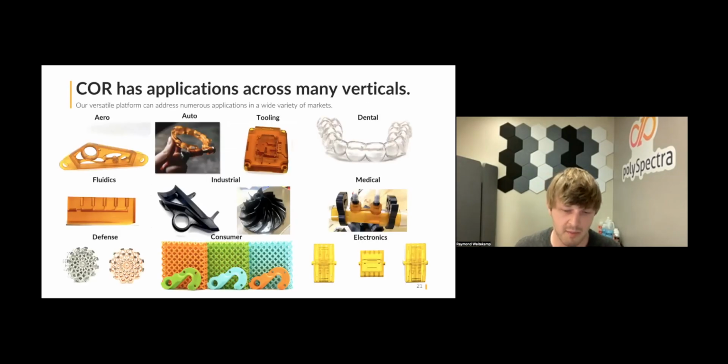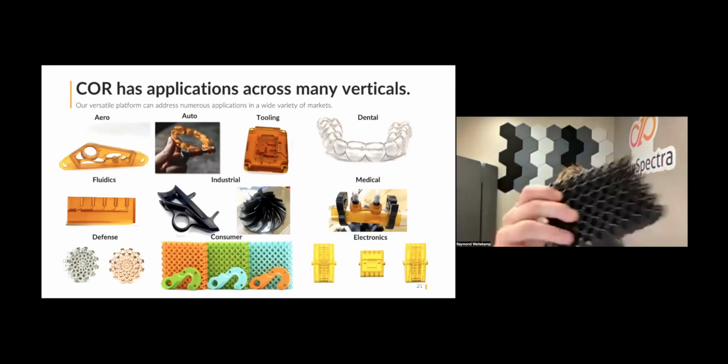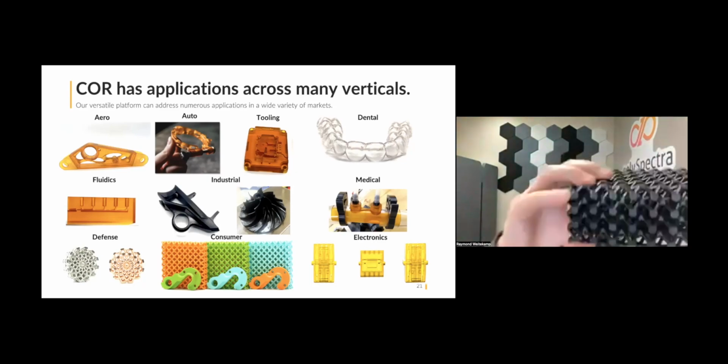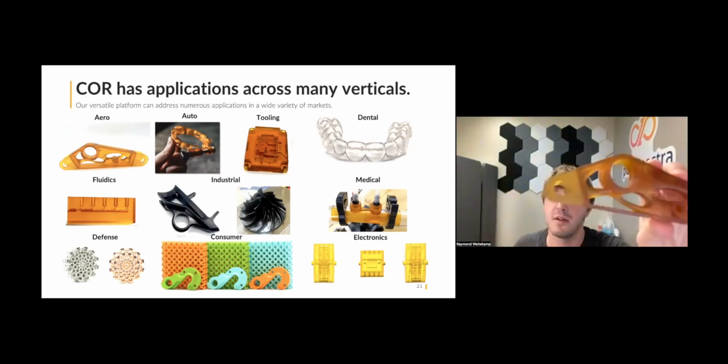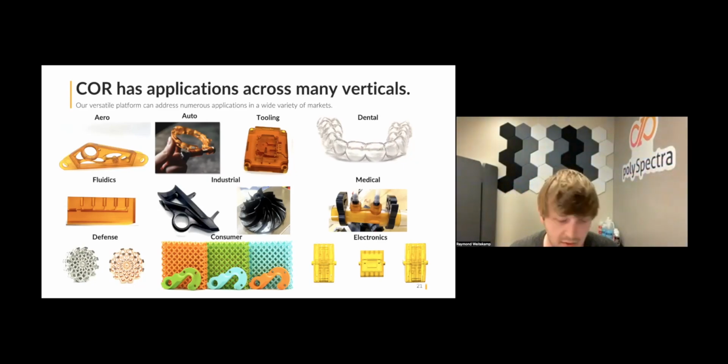We're thinking about lattices and what you might call a topology optimization structure for aerospace. So whether it's more of a regular lattice or algorithmically designed lightweight-to-strength calculation, those are all important applications in transportation, including auto and aero. Today we have two variations. We have the Core Black and the Core Alpha.